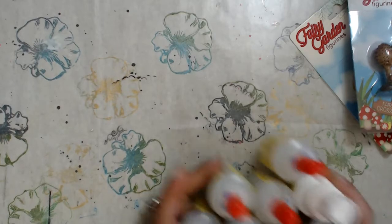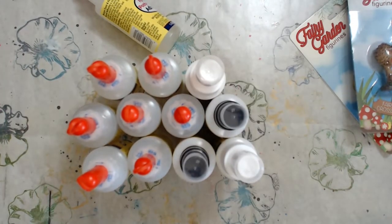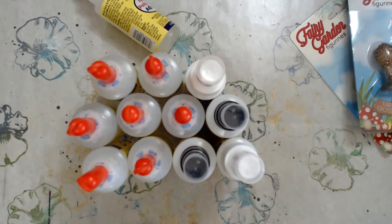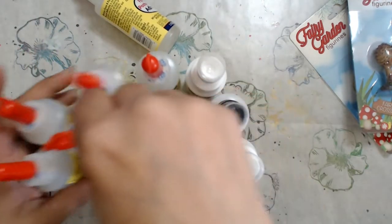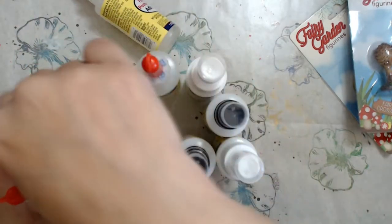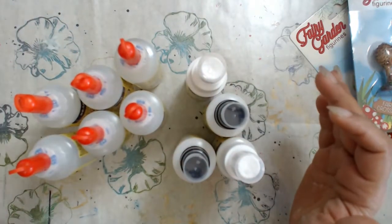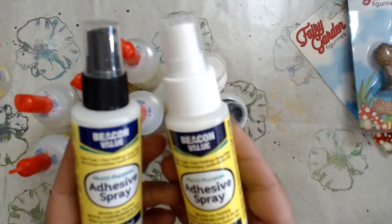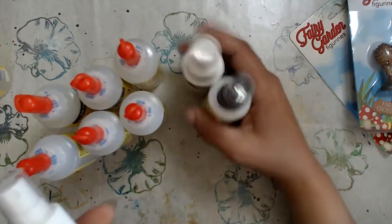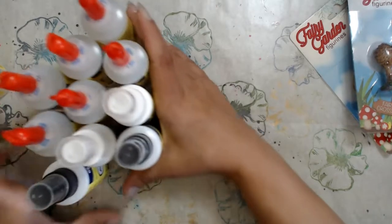All right, the next thing that I found, and there was way more than this, but this is what I grabbed. I wanted to try it, and I've been hearing a lot of good things about this glue. I know that it's from the makers of the Fabric Tack, so that should be awesome. I took 4 sprays for me, and I got 2 for my friend so she can try them. And then I also got these adhesive sprays, so we're gonna test those out, and hopefully it all works out.